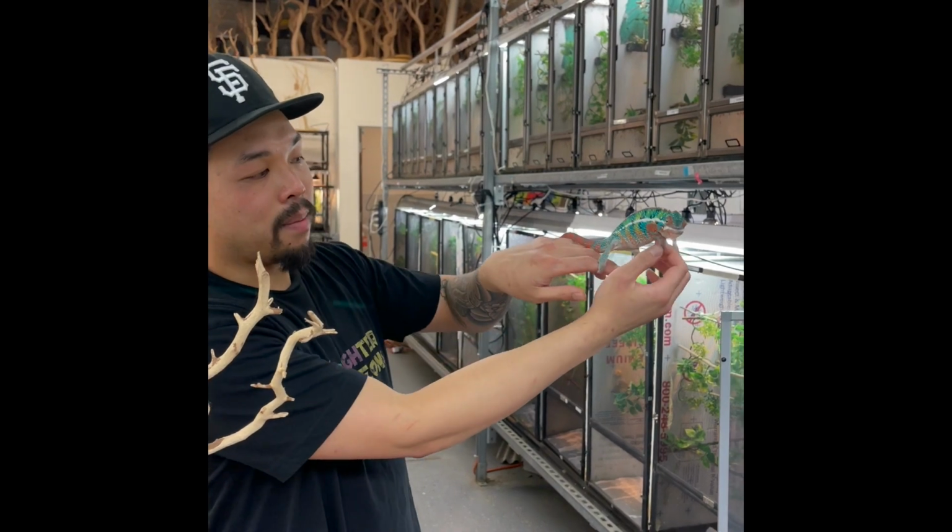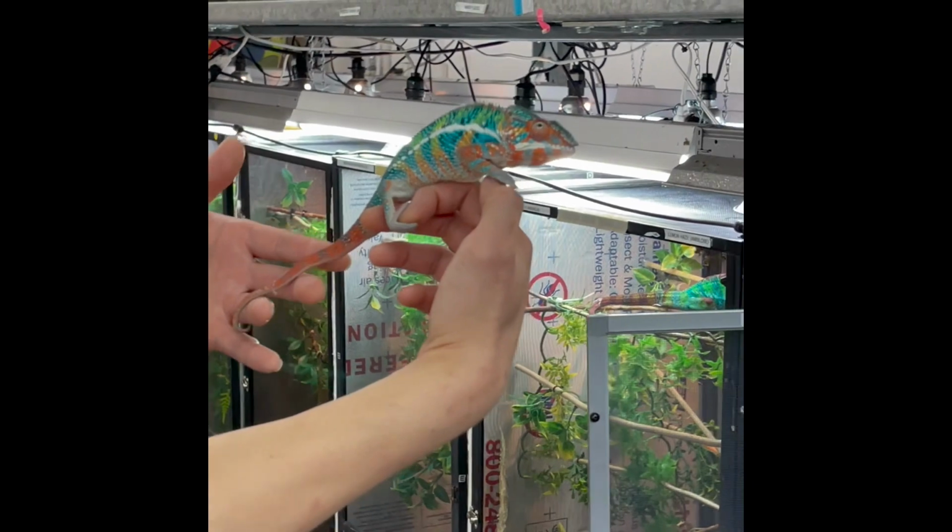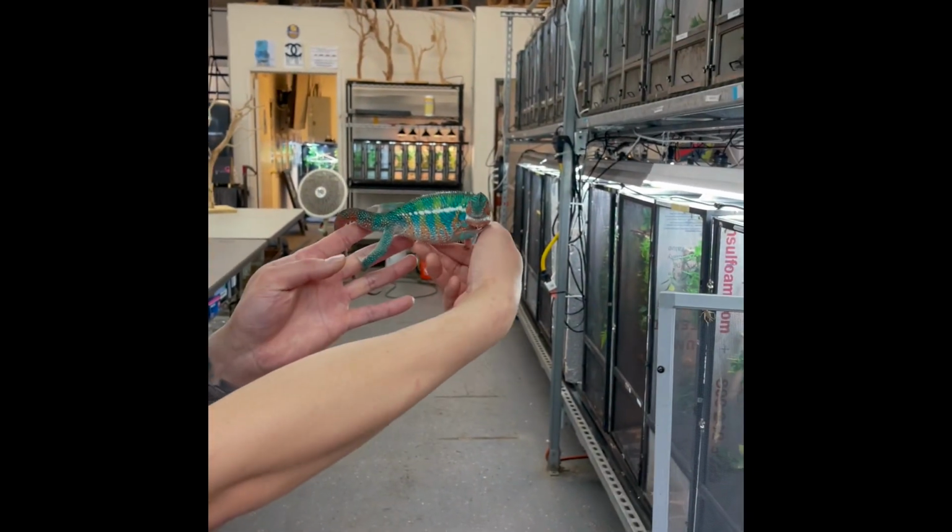We'll have cams that are initially hella pissed, all about that smoke. And after you hold them, they recognize that you're not trying to eat them, they chill out. So you'll notice they start easing up. He's about to shed too, but you see the red on the tail? I love this dude. Now that he's chilled out a little, you see how his bars are more just blue.